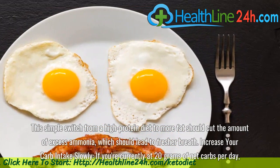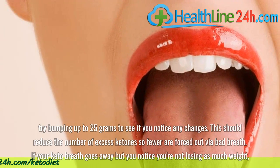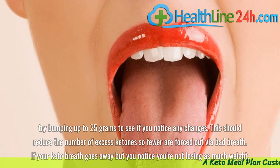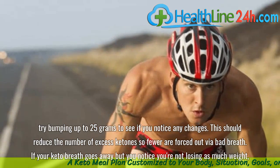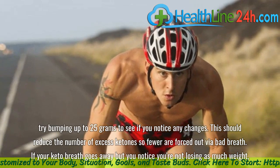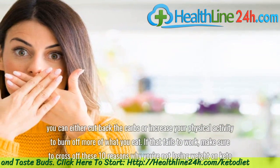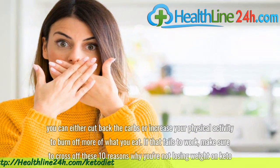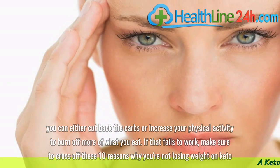Increase your carb intake slowly. If you're currently at 20 grams of net carbs per day, try bumping up to 25 grams to see if you notice any changes. This should reduce the number of excess ketones, so fewer are forced out via bad breath. If your keto breath goes away, but you notice you're not losing as much weight, you can either cut back the carbs or increase your physical activity to burn off more of what you eat. If that fails to work, make sure to cross off these 10 reasons why you're not losing weight on keto.